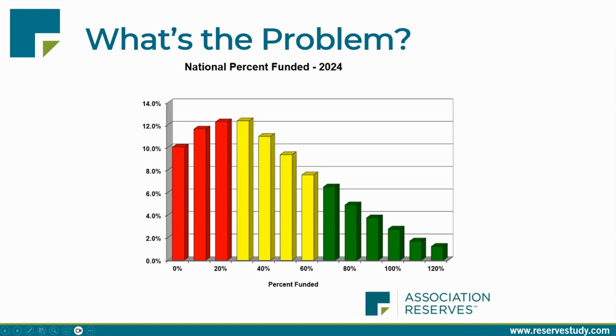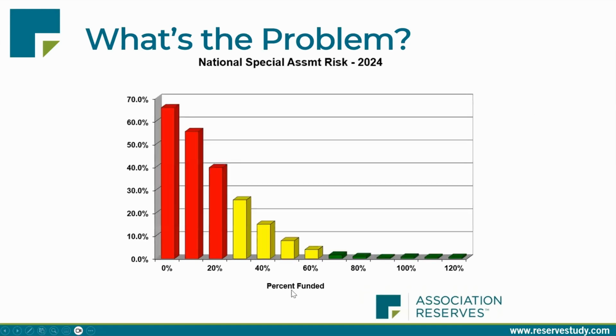And why do we care? Well, it's because when you look at risk compared to percent funded, the associations that are experiencing special assessments because they just plain don't have enough money to take care of things, that's all in the weak funded associations. So these are the ones making all the news, and this is what we do as reserve study providers, trying to counsel our association clients, moving them from the weak range into the fair range, and then from the fair range into the strong range. Because you look and you see the risk of special assessments, unexpected surprises is almost zero when you're out in the fair range.